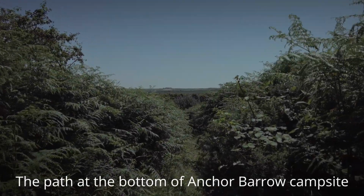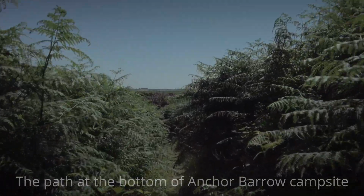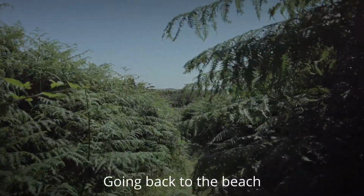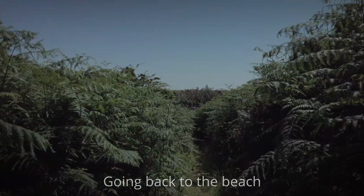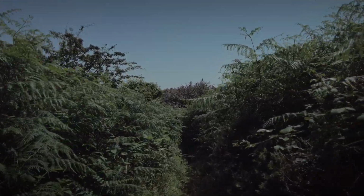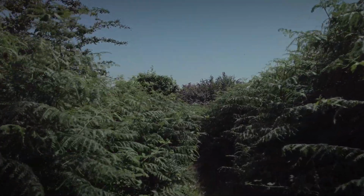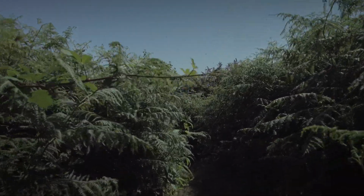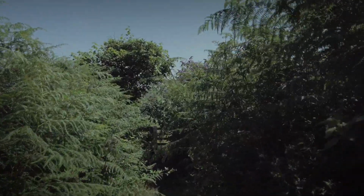A little while back I talked about walking down here in the last video. It's all grown a bit since the last time. If you're coming down, bring a stick with you. Still a lovely walk, but there's a lot of brambles down here now, so a stick or something would be quite recommended, just to bash them away a bit.